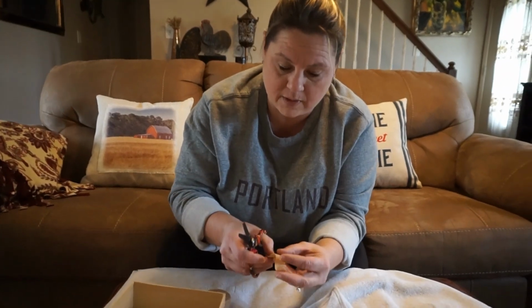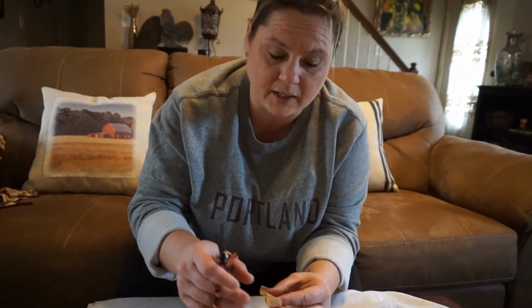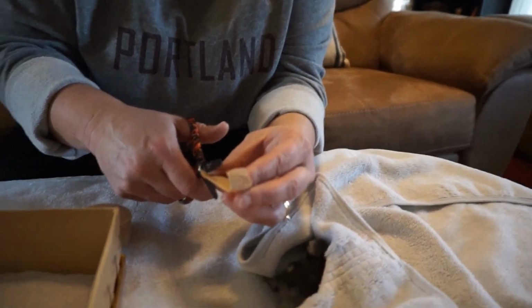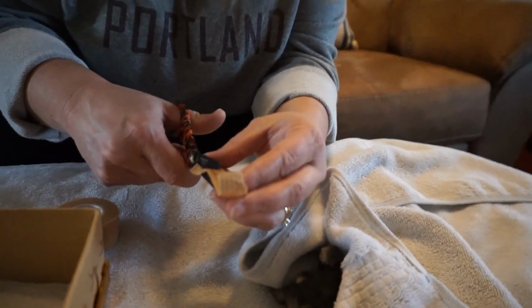Fingers crossed. I'm actually not going to cut a longer strip. Her legs are so teeny tiny, so I think that this is going to be okay. Hopefully.